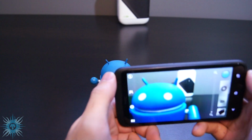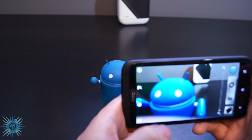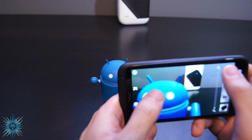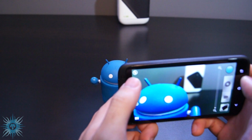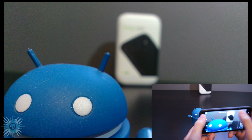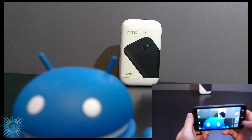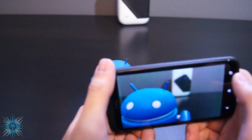And also the large bright aperture of f2.0 is great for low light shots, as well as for a phone some pretty impressive background and foreground defocus shots. So I'll show you guys some samples of that. We'll just focus on the foreground, a little Android guy over here, and take a picture. And then we can focus on the HTC box. There we go. And take a picture of that. So they look pretty impressive and detailed.